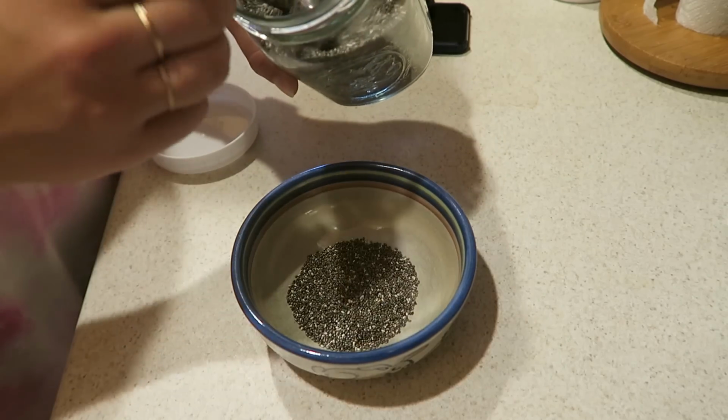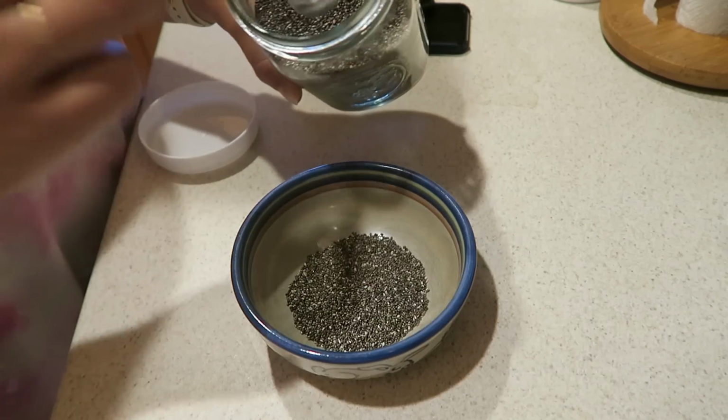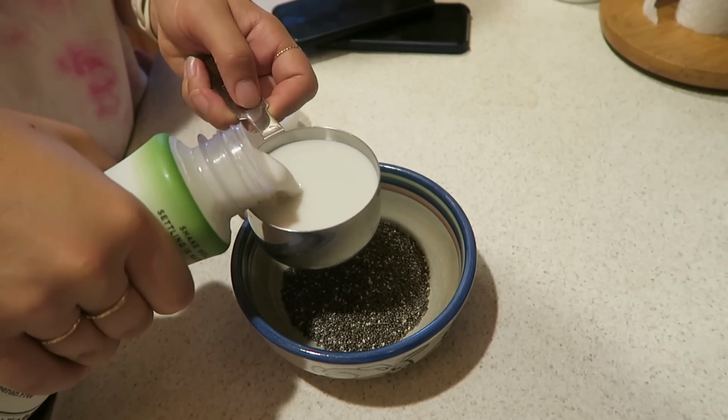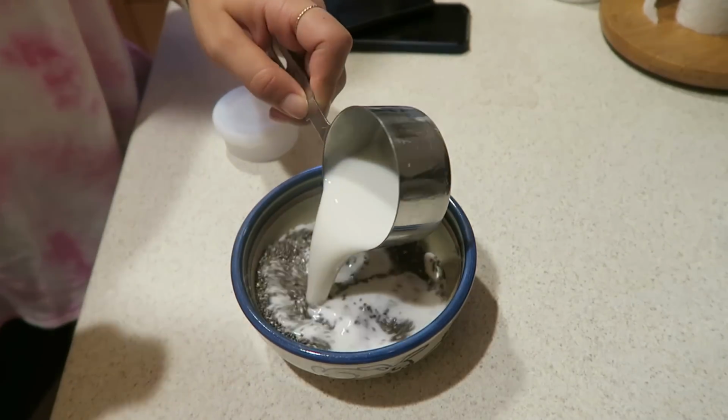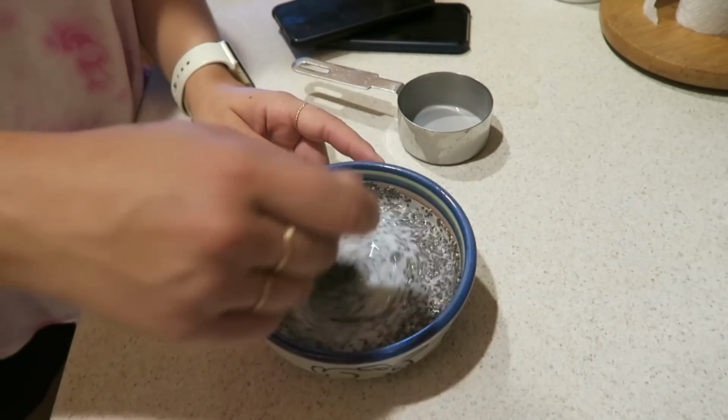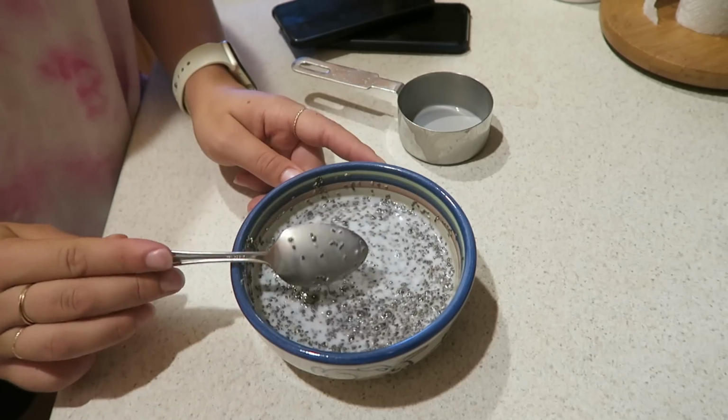Okay, so this morning I decided to make some chia pudding. I actually just made the chia pudding right before I worked out, and then I had it after I worked out and showered, so that was enough time to let it sit.